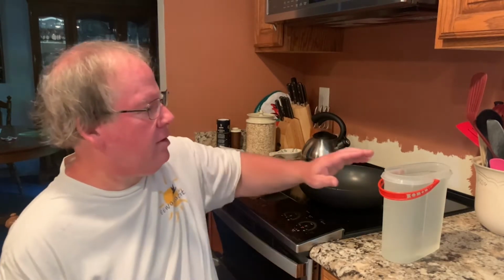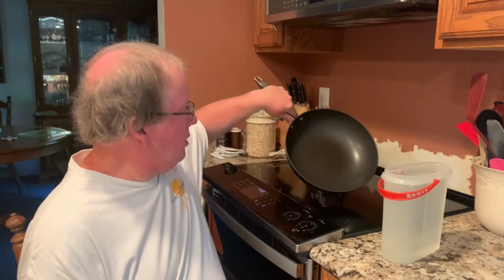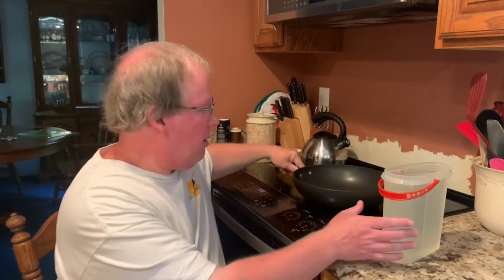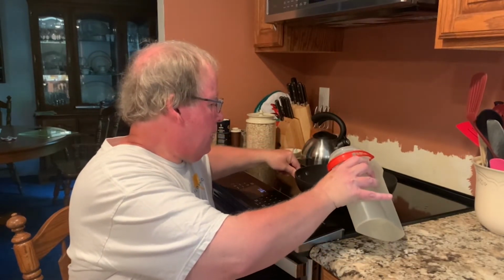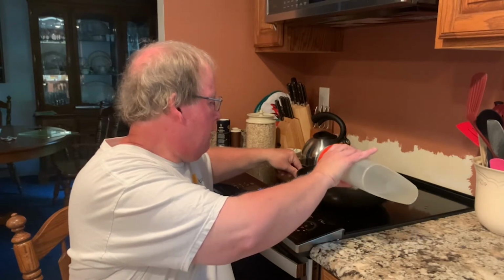Well, we're going to take our salt water and we're going to dump it in a pan. Here we're using a dark bottom pan because we want you to be able to see what happens with the salt when it actually starts to come out. So we're just going to take our salt water and dump it in our pan. It's okay if we spill a little bit. That's no big deal. Put it all in the pan.